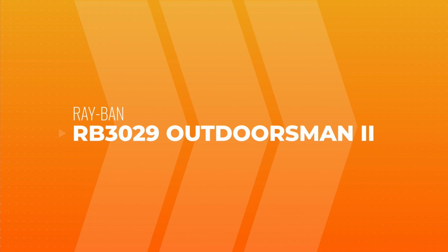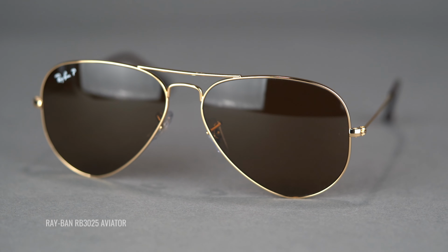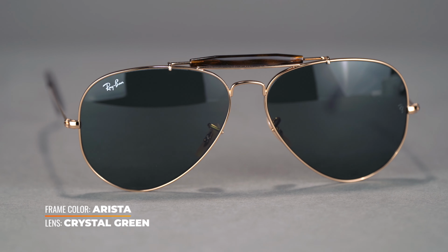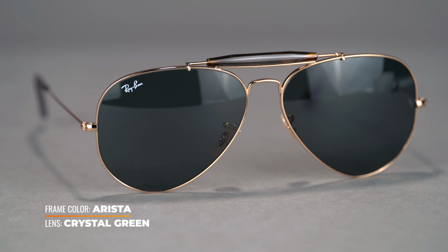And last but not least, we have another Ray-Ban. Of course, this is the RB3029. It is the Outdoorsman 2. I really like this style. It is the closest you're going to get to that 3025 traditional Ray-Ban Wayfarer, but it has a little more finesse, a little more panache, I think I should say, to it, especially because it has really a triple bridge, which is pretty cool.